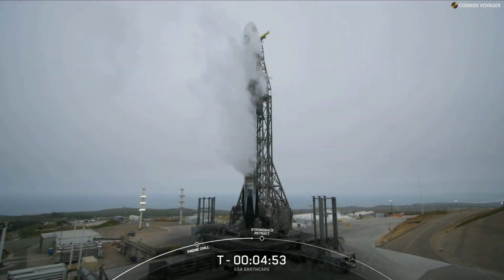Tanks are pressing for strong back retract. Good call out there. You'll be able to see this today by watching the orientation of the Falcon 9 after liftoff. The rocket will go straight up until about the T plus 10 second mark, at which point we'll begin a shift towards a horizontal orientation from gimbaling the engines. So be sure to look for that after liftoff.